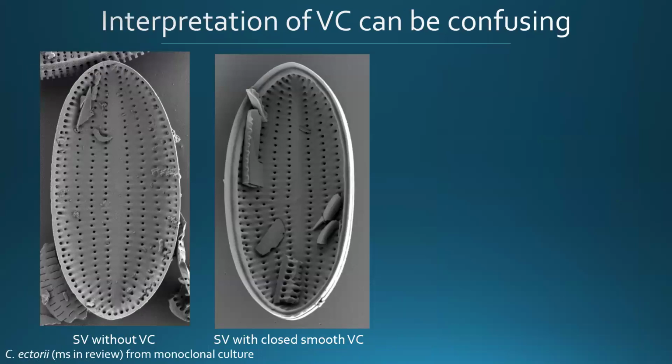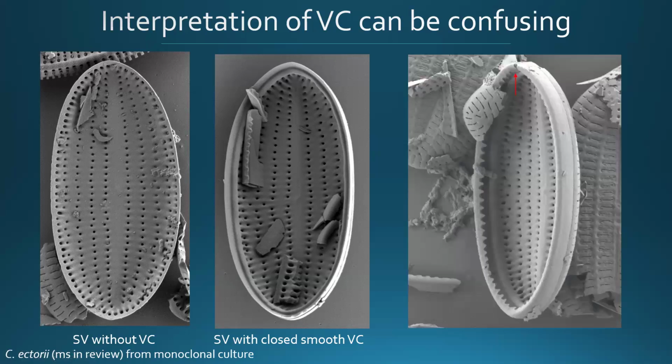Another misinterpretation, or difficulty, arises, for instance, with the sternum valve of a new species to science, which will be soon described. We are working on this manuscript. And again, what we see here is the sternum valve without any valvocopula. We clearly see the edge of the mantle, then the same species with the sternum valvocopula closed and smooth, which is attached to the mantle. And again, a similar valve, but in this case the valvocopula looks different, and it's open at one end. Why is that? Because in this case, in fact, again, we observe both valvocopulae on top of each other.